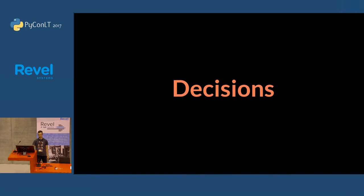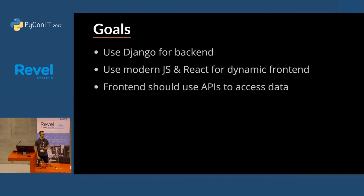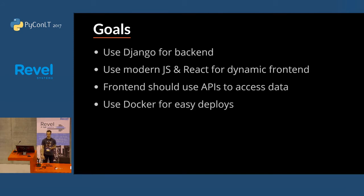A few decisions at first. I already mentioned that we use Django for the backend. We're also using modern JavaScript and React for creating the front-end. When I say modern JavaScript, I mean something like ES 2015, which is the newer, more recent JavaScript standard that makes the language much more comfortable to work with. And we want to use APIs for accessing the data from the front-end, pulling in data from the Python side, and then displaying it with JavaScript and React. And I'm also going to talk about how we use Docker to make our deploys and development environment setups easier.